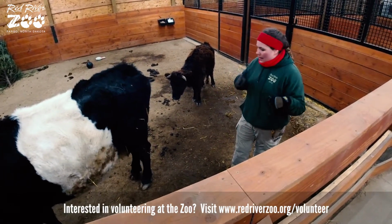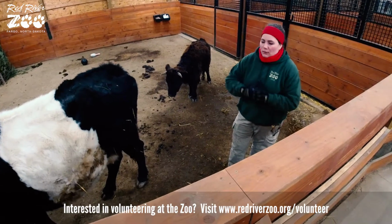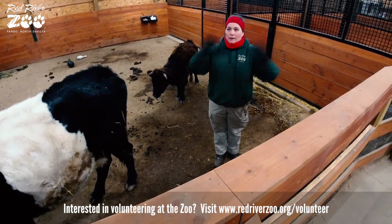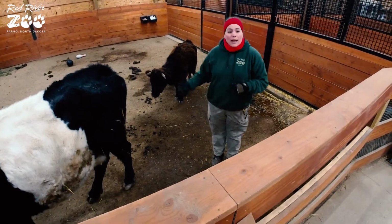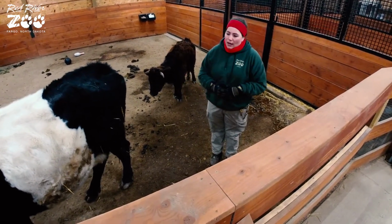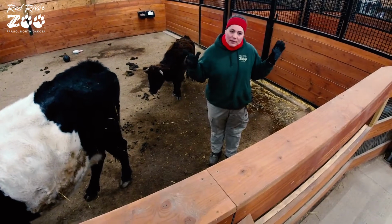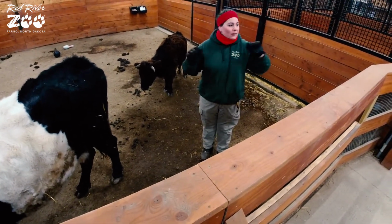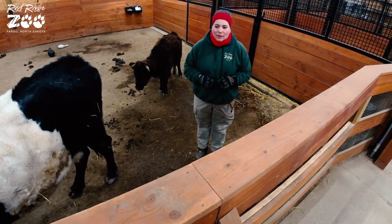That's an M. And the last one, which is not one that we use here at the Red River Zoo, but because we're talking about animals and agriculture, is money. All of these amazing products, even the manure, has a value, and you can sell it. So we have 7 different M's, not counting moo, that we can get from cattle, sheep, goats, and a lot of the other animals that we have here at the Red River Zoo.